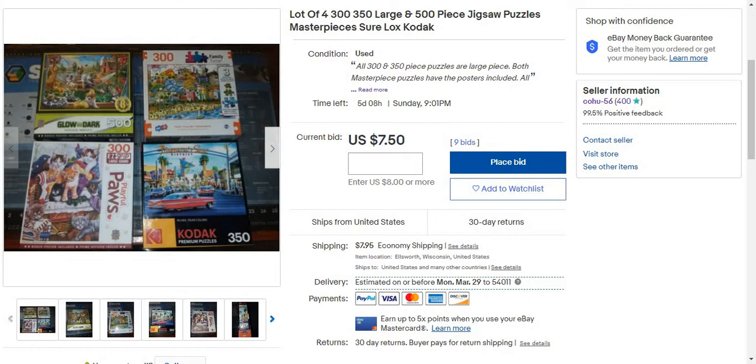Because I did some that had church cookbooks with handmade recipes, and they were in good shape. I might just do an auction or buy it now. We'll see.